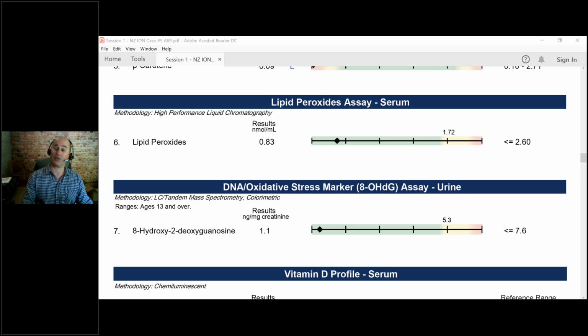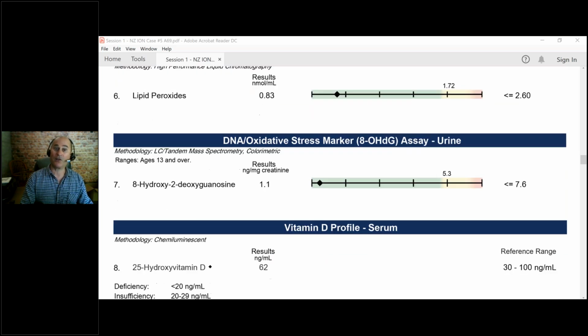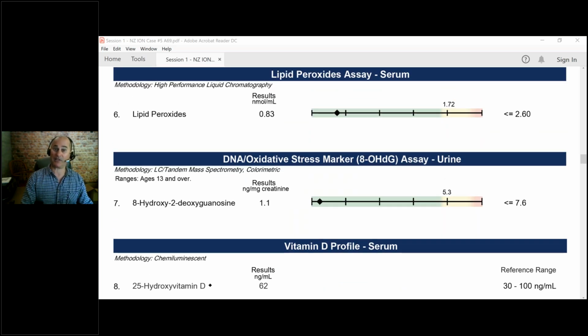And what happens if they get damaged? It puts you at high risk for cardiovascular disease and a variety of different brain disorders. So that's a very important marker. It also measures whether your DNA is becoming damaged.